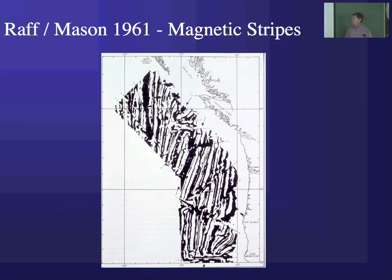area. These are the Rough and Mason magnetic stripes. This is one of the most important data sets ever collected in marine geophysics. This is the place where magnetic stripes on the seafloor were discovered. This was back in the mid-1950s, before seafloor spreading, before plate tectonics, and Rough and Mason, who contoured these, noticed that there were some offsets in these anomalies.